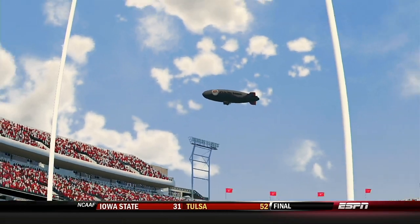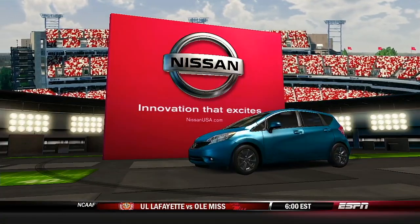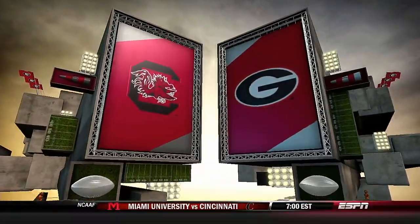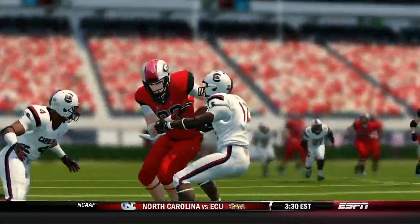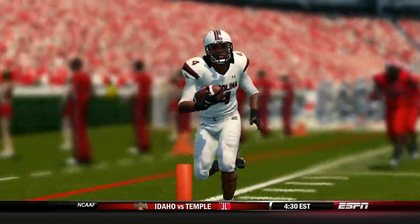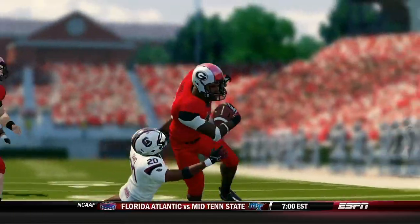Glad to have you with us in the studio for the EA Sports NCAA Football 14 halftime show presented by Nissan. Innovation that excites. Reese Davis and David Pollack here, completely locked in on that first half. There is nothing, and I mean nothing, that is more important than turnovers. Now, so far, neither defense has been able to force one in this game, but you never know when that opportunity is going to come up.